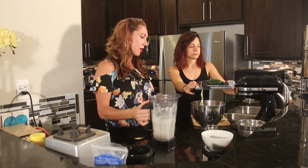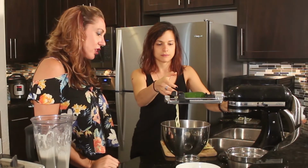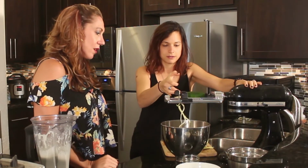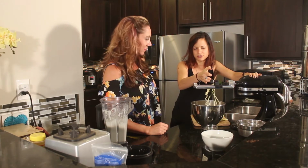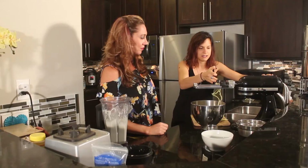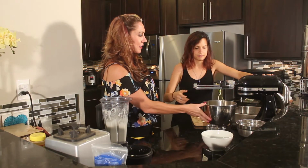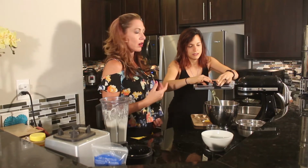This is gonna be our sauce to go over the zoodles, which are made out of zucchini. So here we go, we've got Gina showing us. You can see it's turning it into noodles, but they also make a hand spiralizer too. So if you don't have a KitchenAid mixer, they're like 20 bucks on Amazon. Or you could buy these things at Whole Foods that are already spiralized, but they're not gonna be organic, and they're not gonna be as fresh.